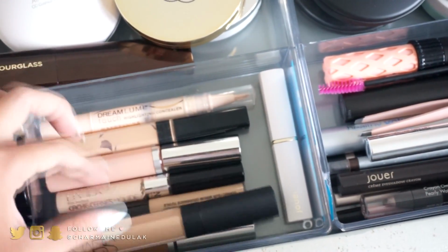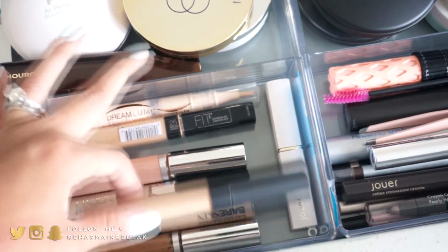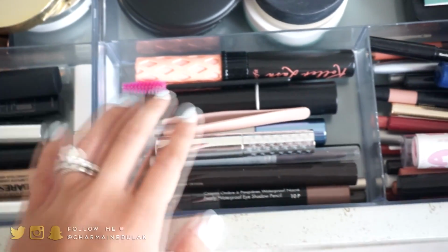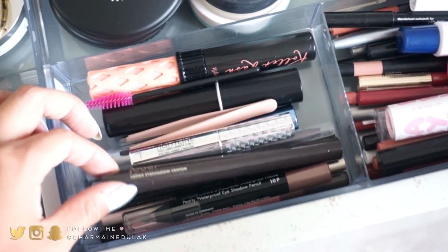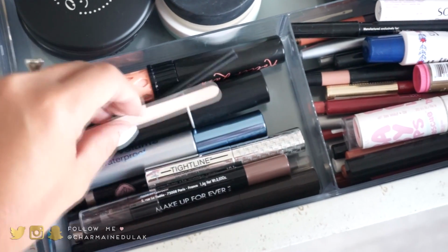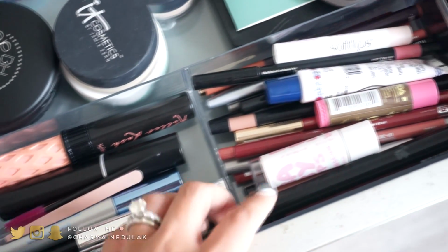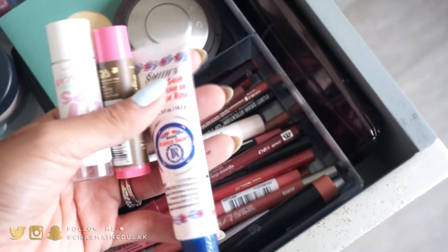And then over here I have a few of my concealers. I only like a few really, and I try to really use them up before I buy new ones. So yeah, that's all I have right there. And then in the next section, I have my mascaras. Now I only have a few mascaras just because I have had lash extensions and I just don't use it as much, but I love the tight line mascara from It Cosmetics. I use it on my bottom lashes almost every day. Oh, and I also have my eyeliners in there, a few tweezers, and my liquid liner.